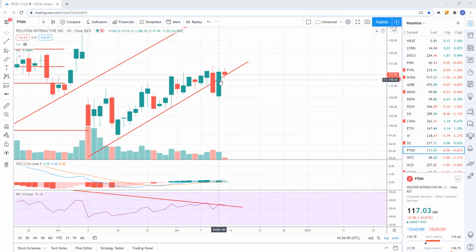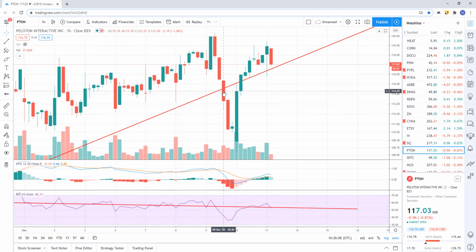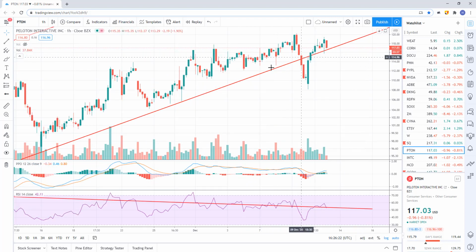Update on Peloton. I cut this one yesterday when it recovered, so I took a short right here. If I go to the hourly, I took the short right there when it started to break down, and when it started to come up and recover and then closed, had this hourly close above it, I covered. So that was a loss of about 1%. And it was a false breakdown as of right now.